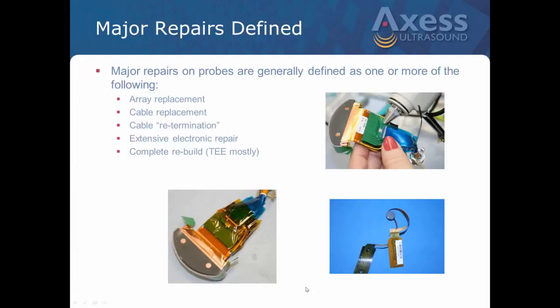Okay, repair types. Again, I said we'd go through major and minor repairs, kind of what those mean, if you're not familiar. Major repairs, and this is kind of an industry standard, we're talking about the array replacement, replacement of the entire cable. Sometimes some of you that are having probes repaired now may have run across a cable retermination, which is essentially rewiring the array. Electronic repairs and most TEEs fall into that major area.